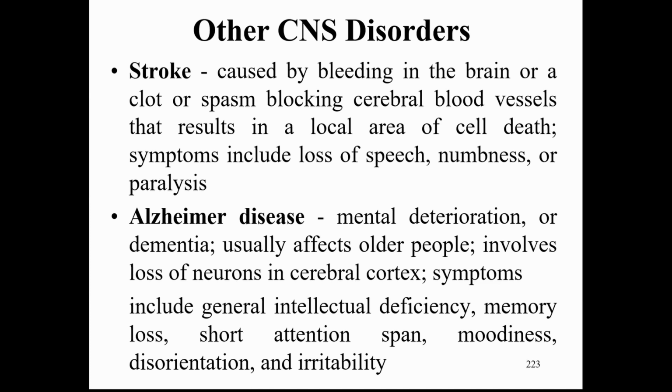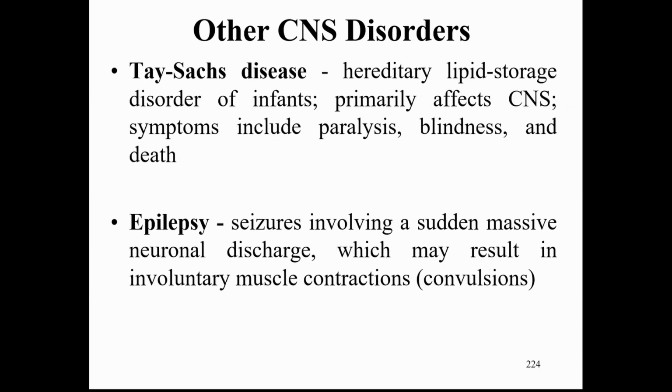Alzheimer's disease is mental deterioration and dementia. Usually affects older people, involves loss of neurons in the cerebral cortex. Ito yung malala yung pagkakalimot. Symptoms include general intellectual deficiency, memory loss, short attention span, moodiness, disorientation, and irritability.